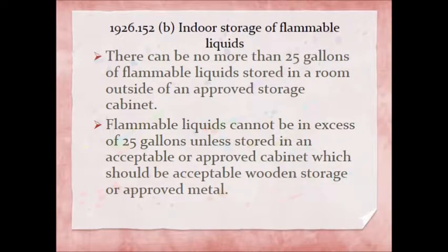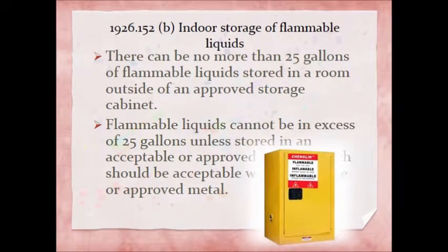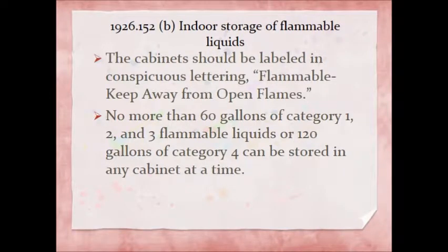1926.152(b) Indoor storage of flammable liquids. There can be no more than 25 gallons of flammable liquids stored in a room outside of an approved storage cabinet. Flammable liquids in excess of 25 gallons must be stored in an acceptable or approved cabinet, which should be acceptable wooden storage or approved metal, such as this. The cabinet should be labeled in conspicuous lettering: flammable, keep away from open flames. No more than 60 gallons of Category 1, 2, and 3 flammable liquids or 120 gallons of Category 4 can be stored in any cabinet at a time.